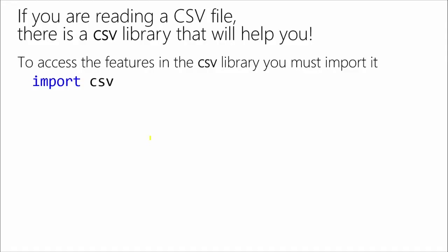So there is a library. If you import csv, you will have a library you can use in your code to help you read CSV files. I want to show you a couple of the functions you might want to use when reading CSV files from this module. So if we go to the slide, you can see you do have to import the module because this functionality is not included in your Python by default. You have to say, I want to use the functions inside this module.